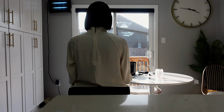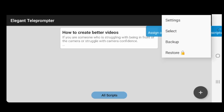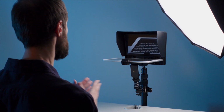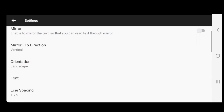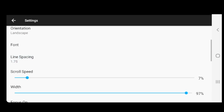Now, if you're filming with your camera, you can place your mobile phone over your camera and read off this, and it makes you look more confident and sound better when you're creating content. You can use the mirror feature if you're going to be using a mirror, and if you're going to be using a teleprompter as well. You can flip it up, you can change your orientation from landscape to portrait mode, you can change the font, you can change the spacing of the font, you can play around with the settings to suit how you want it to look or how fast you want the text to move while you're reading off it, right?